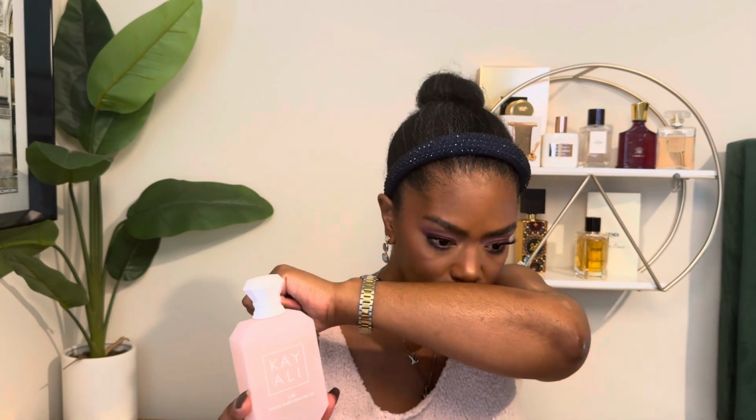Now on the skin, I feel like I smell that Kayali accord coming through, that special note that you get in all of the Kayali fragrances, which is kind of why dupe houses can dupe the fragrance, but they can't dupe 100%.